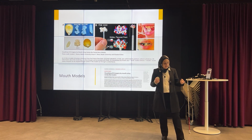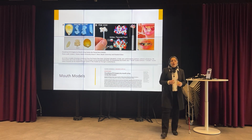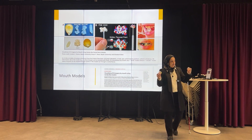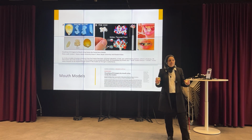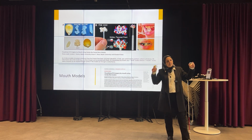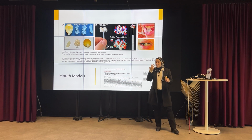And so actually he did some research. It turns out we do have a higher resolution ability with our mouth than we do with our hands. So then he came up with the idea of 3D printing proteins using dental resin. So it's safe. I've put these in my mouth, because you will immediately be able to get the 3D structure of the protein from putting it in your mouth.